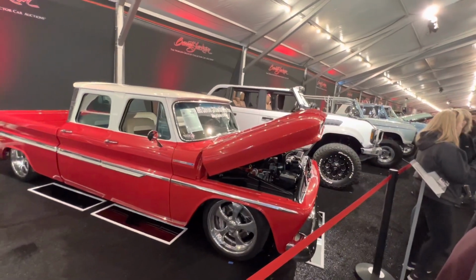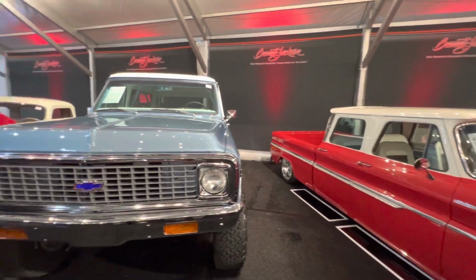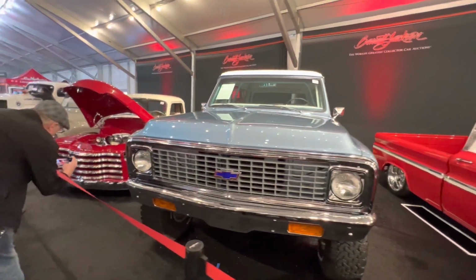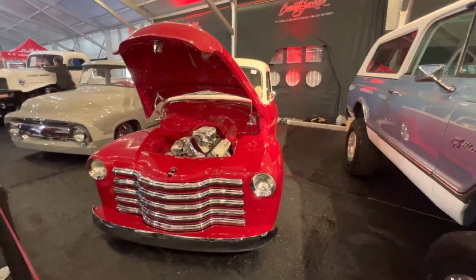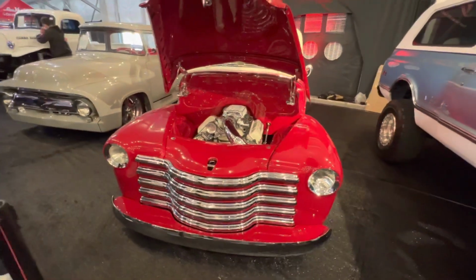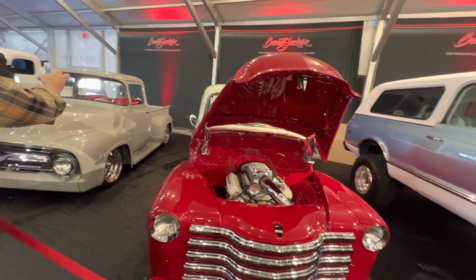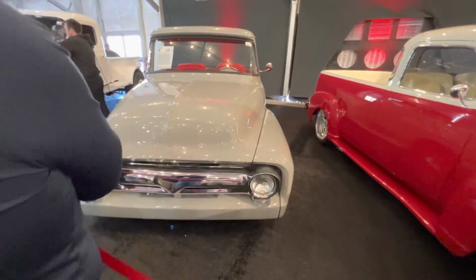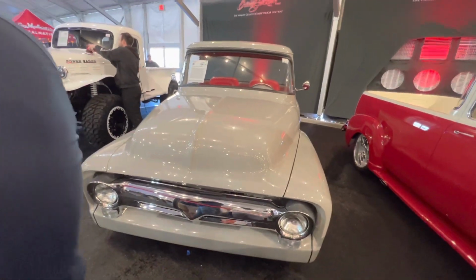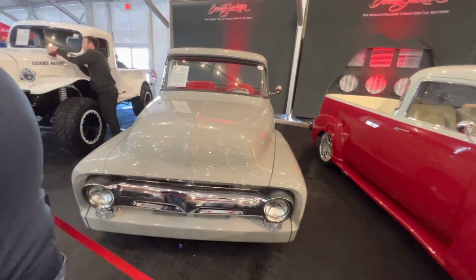They have a lot of SUVs here, man. A lot of SUVs, a lot of trucks. K5s. Broncos. This is clean right here. That's the cool thing about Barrett Jackson. You see a lot of cars that you don't normally see here, one-off. That's a clean 56 F100 Ford.